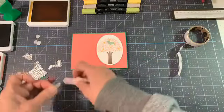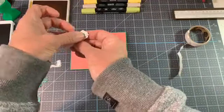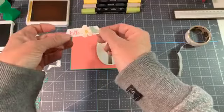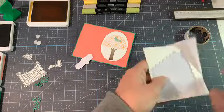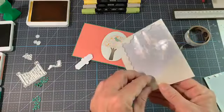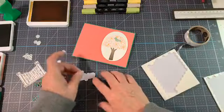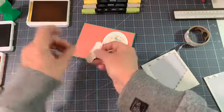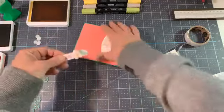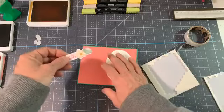And I'm going to attach it right out here so that we have a little bird that has a little flower. Now this I'm going to put on with dimensionals. Just two. Just two nice big dimensionals is plenty. And just up here.